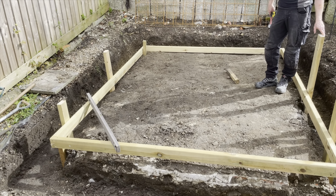And the chickens are obviously getting in on the act as well, somewhere down there. So we've got an audience of chickens doing this job.